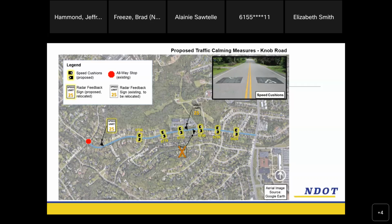Comment from someone on the phone. So, ma'am, go ahead with your comment. Thank you. I was a little bit late to join, my apologies, but we actually just purchased a home on Rosleo, and I just have a question regarding the speed cushions.